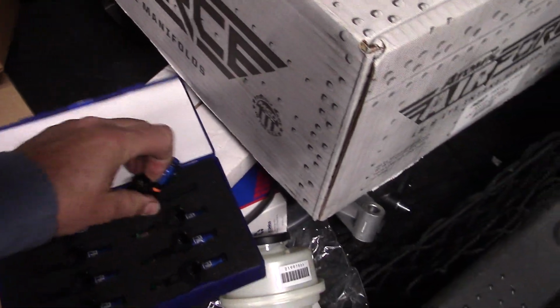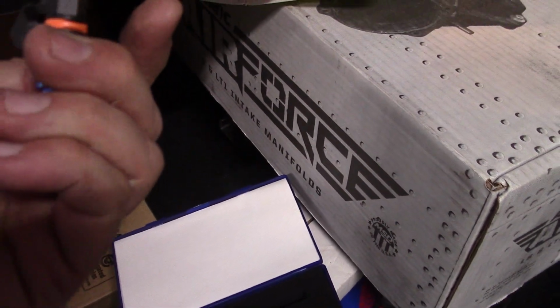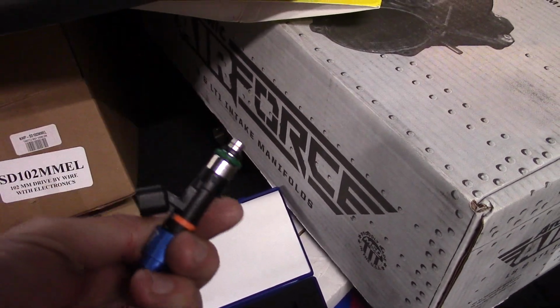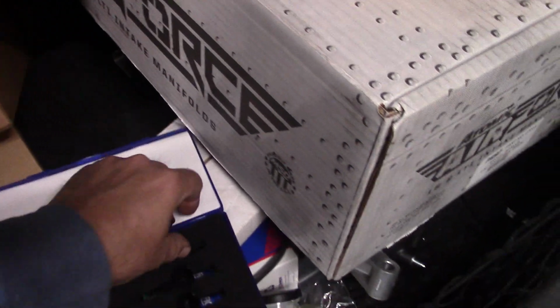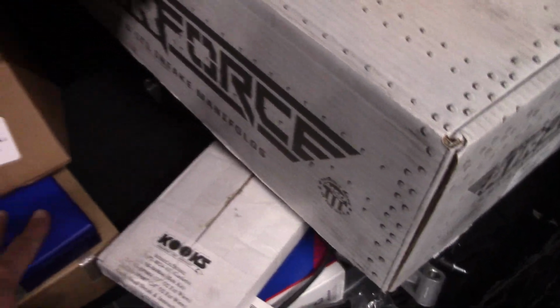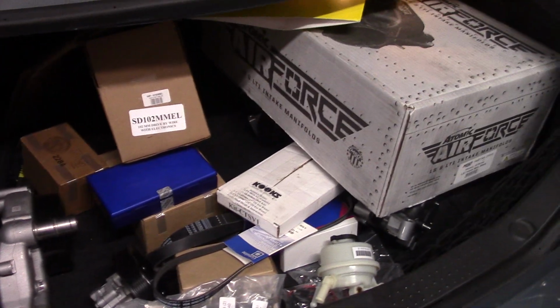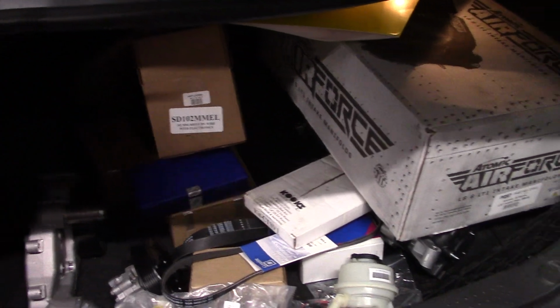I've got a set of Fuel Injector Clinic injectors here. These are, let me put my glasses on so I can see because I'm an old guy, 525cc injectors. That should be up to the task of handling a 600 horsepower motor. I didn't want to go with a giant injector because I want drivability, and if we do put a power adder on, I'll swap the injectors out later and upgrade the fuel system.